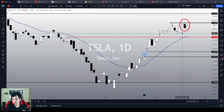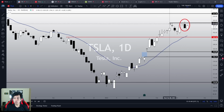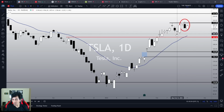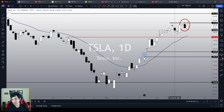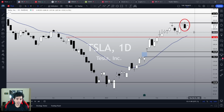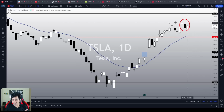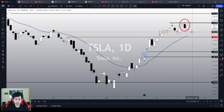In order to reverse the bull trend, we gotta trigger this possible double top chart pattern over here, losing this entire support level, which wouldn't be that easy for Tesla. So right now, it feels like Tesla is again in a no man's land. As long as it stays inside this area between this resistance at 214 and this support level over here, Tesla is not gonna do anything meaningful again.